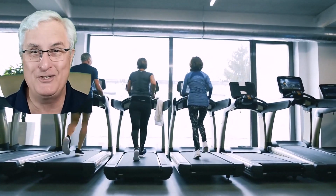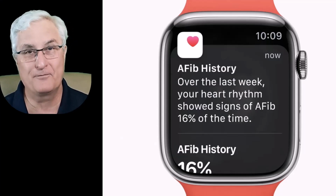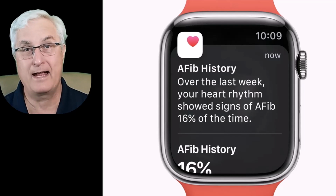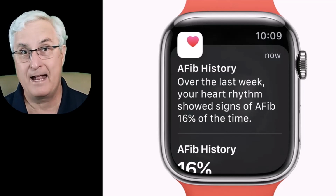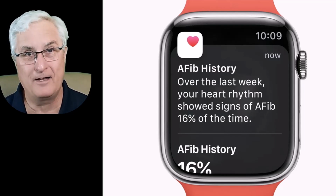But the good news is coming, because Apple has now confirmed that with Apple Watch OS 9, we'll be able to continually track and monitor for atrial fibrillation on a 24-hour basis. And this will be available on most Apple Watches. You won't have to go and buy a new watch.